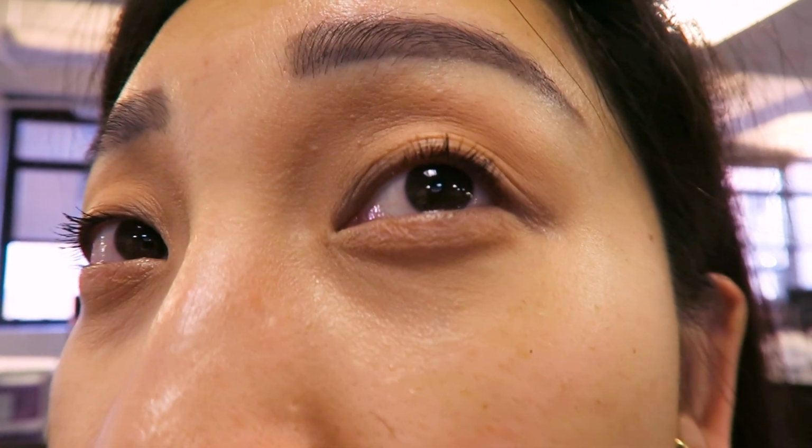And now I'm just gonna curl the lashes. As you can see, I have like literally no lashes. This is called excessive lash. This is nowhere near excessive. To me, it just proves how small my lashes are to begin with, that you can't even see anything.